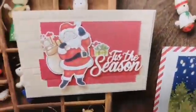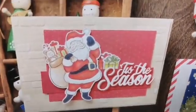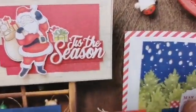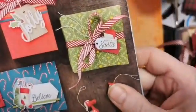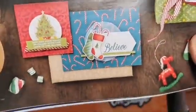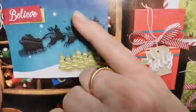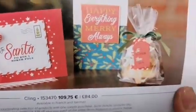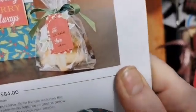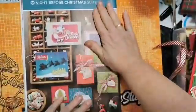Lots and lots of samples. There's the stamp set coloured out and die cut with lots of presents. Got the brick embossing folder in the background there. 'Tis the Season. And these are using the cards, some of the paper. There's that silhouette of Father Christmas and his reindeer flying above the trees. Got some more here, simple ones using maybe more of the packaging. So lots and lots of samples to inspire you in the catalogue.